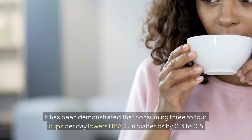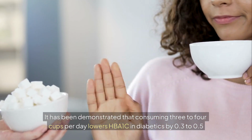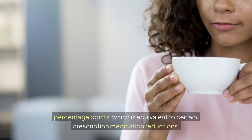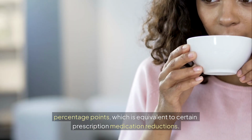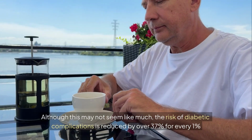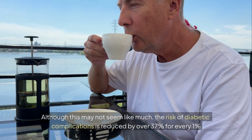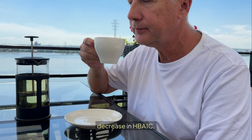It has been demonstrated that consuming 3 to 4 cups per day lowers HbA1c in diabetics by 0.3 to 0.5 percentage points, which is equivalent to certain prescription medication reductions. Although this may not seem like much, the risk of diabetic complications is reduced by over 37% for every 1% decrease in HbA1c.